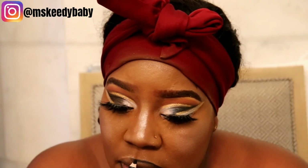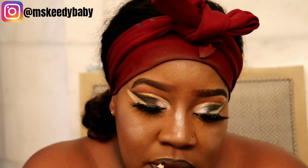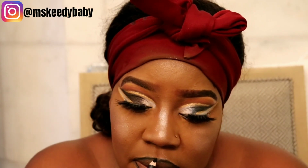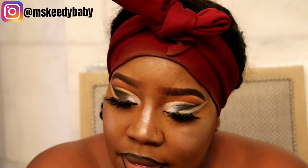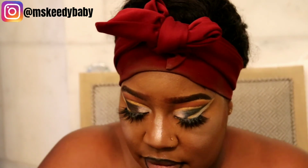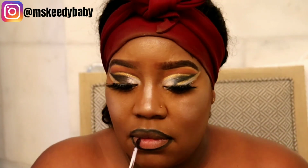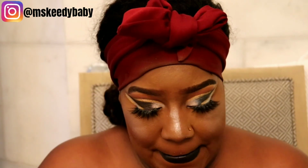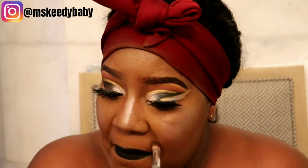I just feel like a darker lip looks so good on me, because I have really full, real big lips. And believe it or not, guys, when I was little, I used to hate my lips because they were so big. I used to get teased a lot for my lips. And it's crazy now, people are actually paying to get the lips that I have. But back then, I was so skinny. My face was so skinny, and my lips used to be so big.